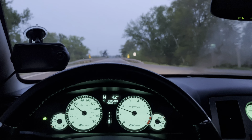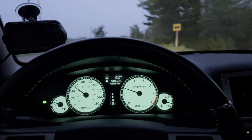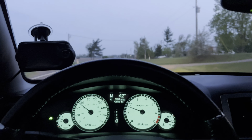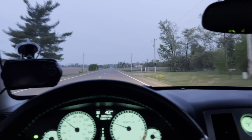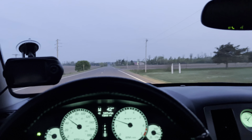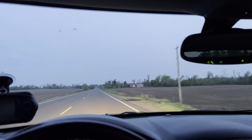It definitely takes a little while to warm up. It doesn't like those cold mornings per se, like it is this morning. It's actually quite cold, 42. I'm sure when I get to the course, there will be frost on the course. So we did turn the heat up in the car a little bit here. And then we have some birds.